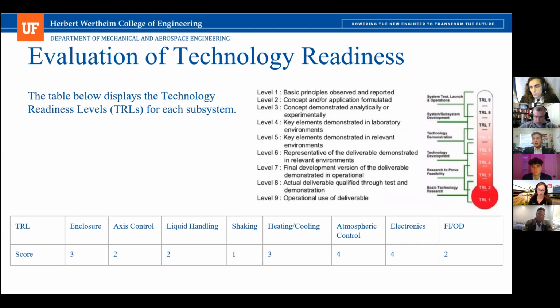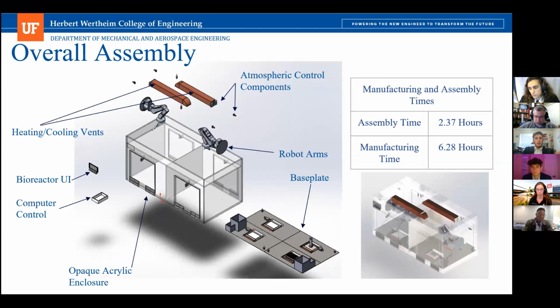And then moving on, I'll pass it over to Zabir to discuss the overall assembly. Yeah, I will be briefly going over the overall assembly steps for our bioreactor. We estimated that the assembly time would be around 2.5 hours, and the average manufacturing time would be around 6.5 hours. So the first step, before putting the enclosure walls onto the base plate, we wanted to assemble our OD subsystem at the bottom of the base plate and the well plates.